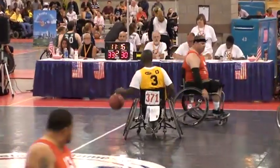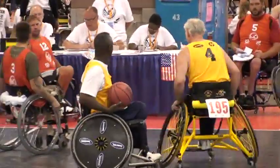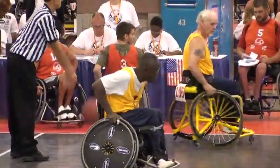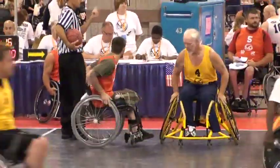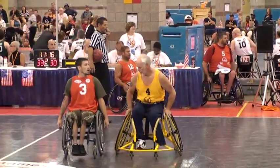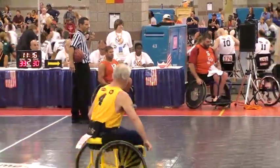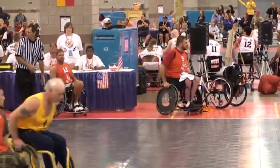Good pressure there by the red team to keep the gold team away from this side of the half court. Yeah, they've been playing the press here after that fast break was coming up. They're pressing them and not letting them get those quick passes and moving. They're working even for their inbound play now. 11:16 remaining here in the second half.